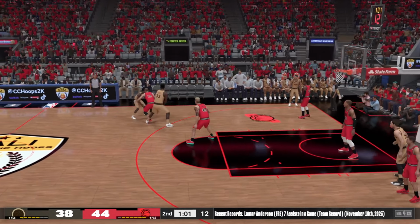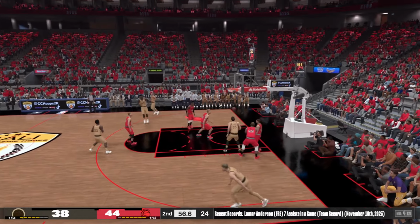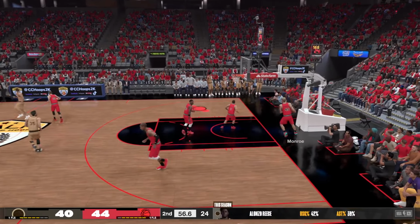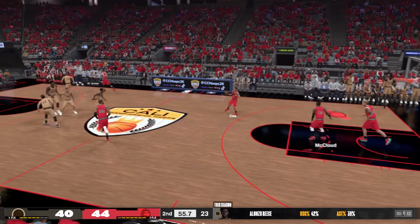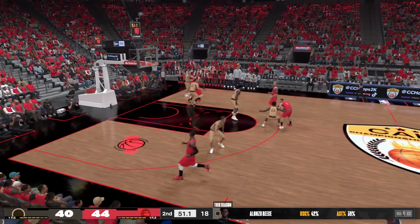1:03 left in the first half. There's a screen. Connects on the foul line jumper. He's got 6. Not all his mid-range jumpers are created equal. That's one they'll take all night long.